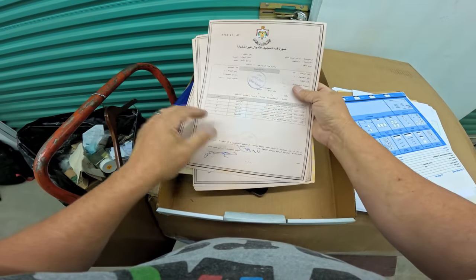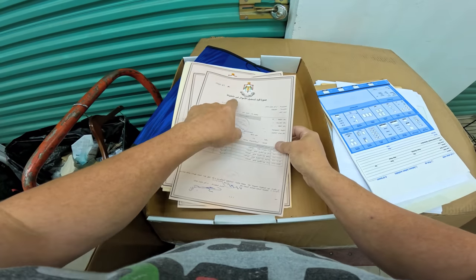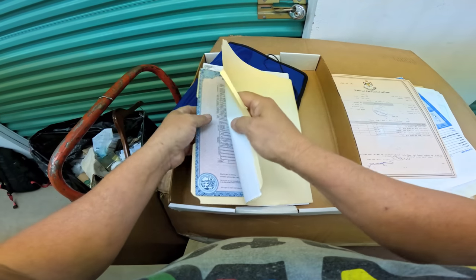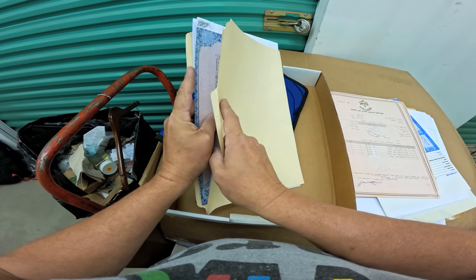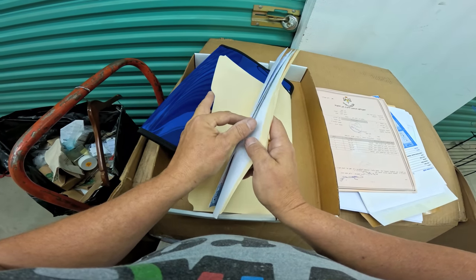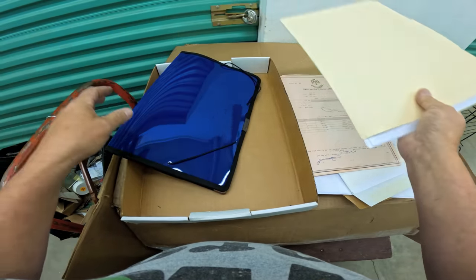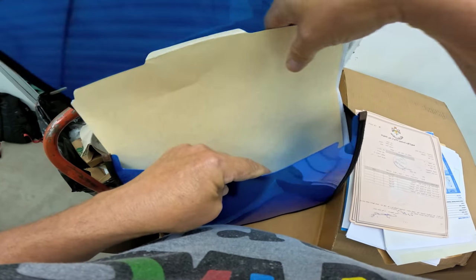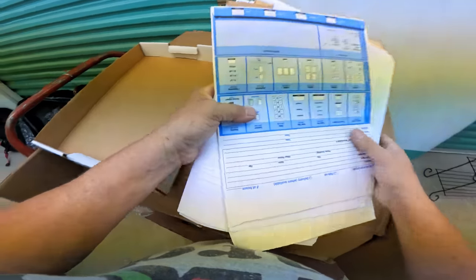Is this music? Are we looking at music notes? Nope, that's not it. Oh, okay, now we found a birth certificate. This must be some important stuff here. Alright, maybe give that back to the office. Okay, that might go back to the office.